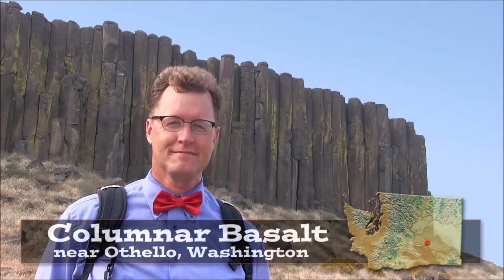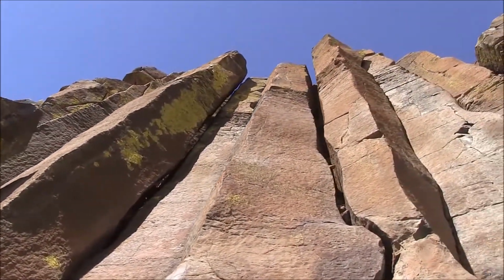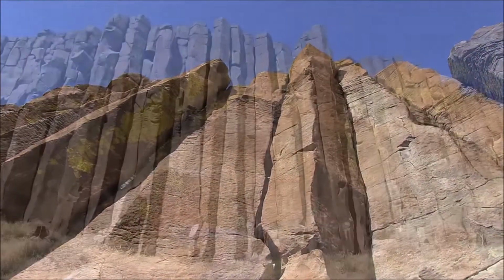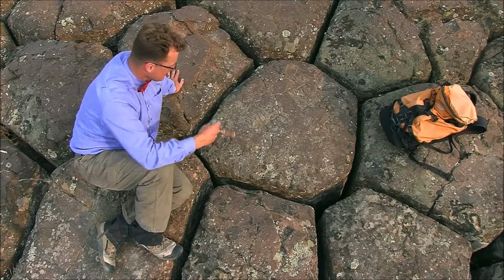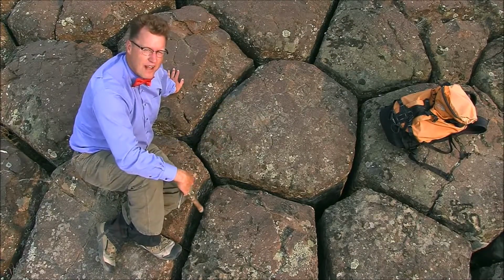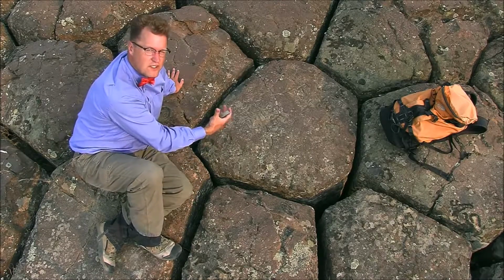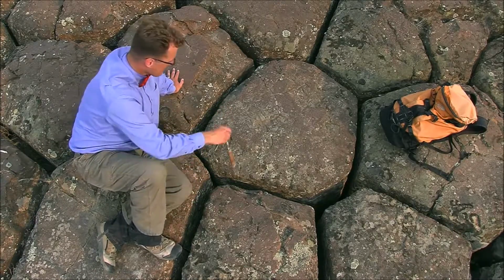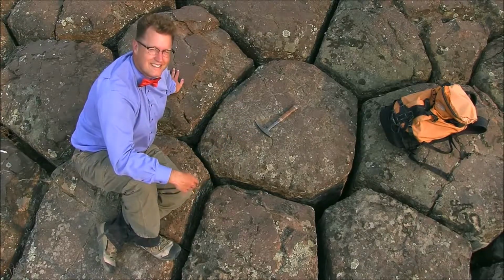Columnar basalt. Hiking today near Othello, Washington. Look at these columns. They're perfect. And 50 feet high. These columns are found in a rock called basalt, which is a lava flow rock. We have them all over eastern Washington. 100 years of cooling, these cracks got established back then. As the lava was cooling, contracting, surfaces shrinking, and the net result, columnar basalt near Othello, Washington.